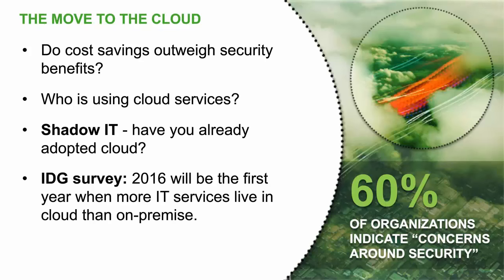Now, I mentioned that we were going to talk a little bit about moving to the cloud. This is a business initiative that many of you have. You're moving to the cloud. Depending on the survey, here you can see at the bottom, IDG thinks in 2016, more IT services will live in the cloud. And by 2018, Gartner has a report that over 50% of corporations will primarily be running in the cloud. Everybody's got huge stats. The bottom line is we're going to the cloud.